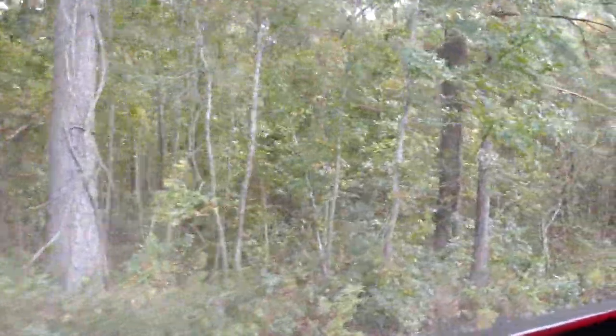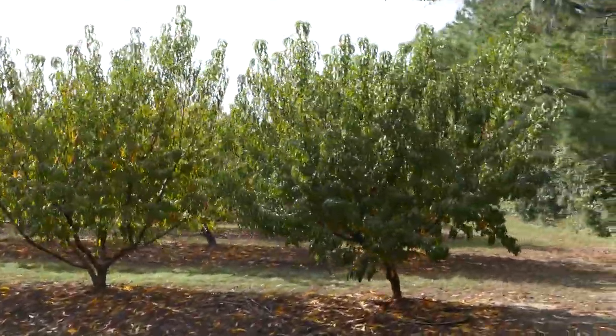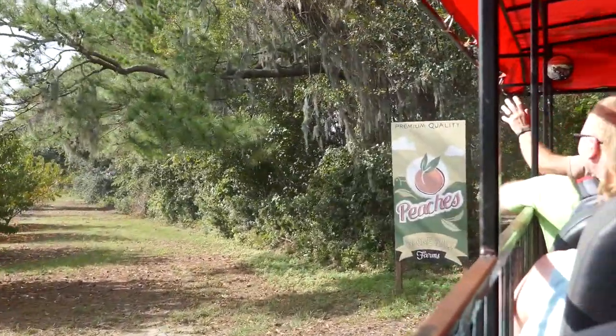It has been a working plantation since 1681. That's when John Boone settled here. Longest continuous working plantation in North America. Now this year, our crop was good, but not as plentiful.